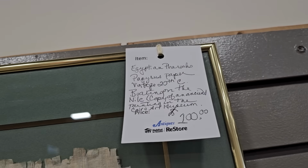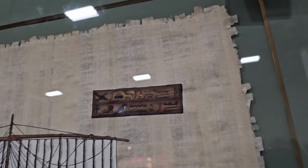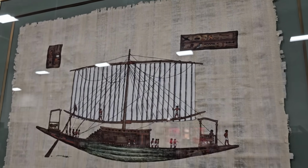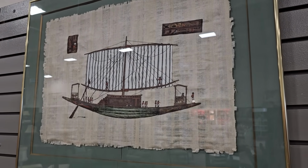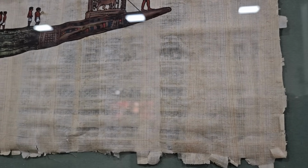I thought this was a really interesting piece of artwork. So it's a vintage piece. They've got it here for $100, and it's called Boating on the Nile. And I thought it was really interesting. They made this paper from papyrus reeds, cypress papyrus reeds that grow along the Nile River. I just thought that was an interesting little tidbit about it. And you can actually see the fibers from that reed in that paper.